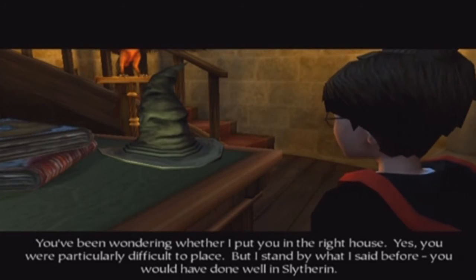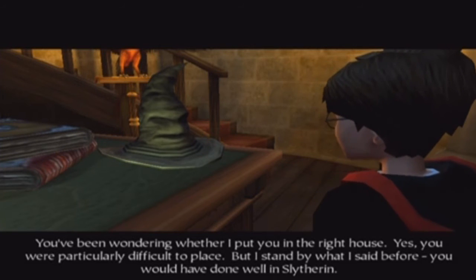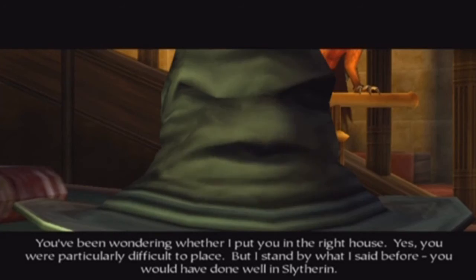You've been wondering whether I put you in the right house. Yes, well, you were particularly difficult to place. But I stand by what I said before. You would have done well in Slytherin.